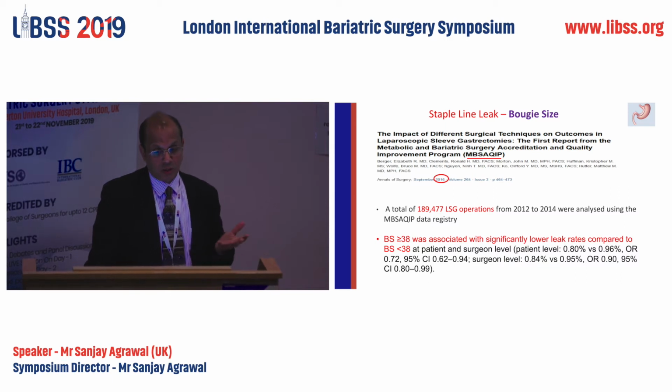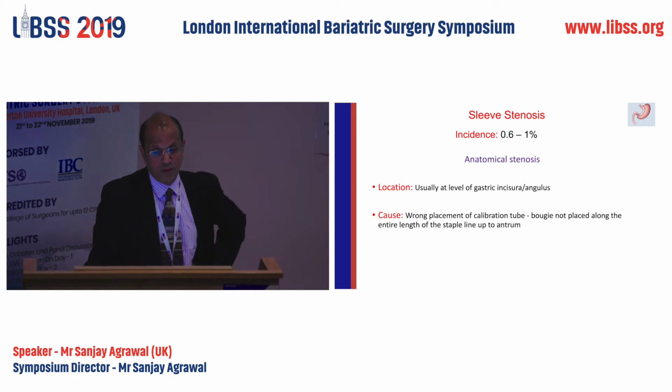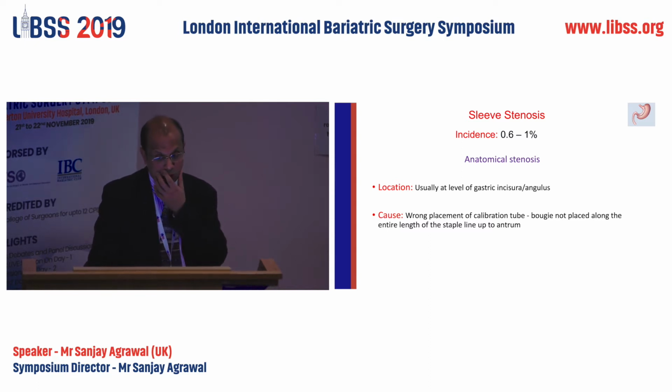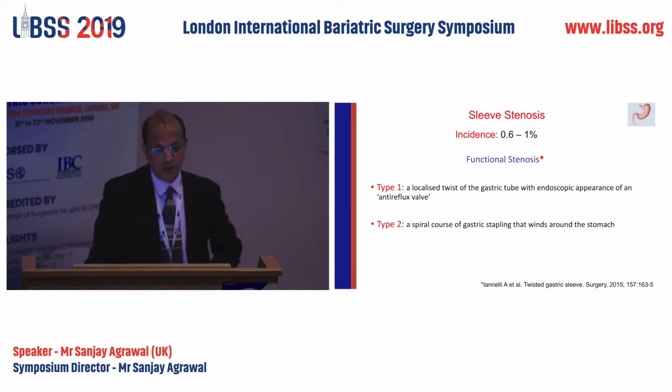Sleeve stenosis is one cause of a leak, usually at the level of the incisura, which I think is the most important thing to prevent a leak. And sometimes we don't place the bougie while stapling the incisura, and that should not happen. Functional stenosis is something, again, which we can avoid. I will not go into the types. One is a localized twist, one is a spiral course through the whole lumen of the sleeve.